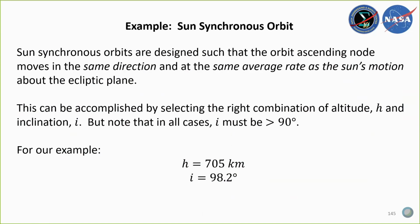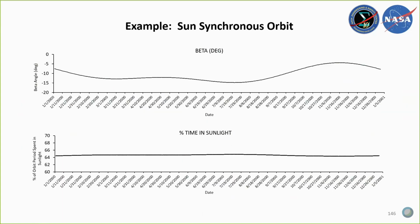They're designed, as I mentioned, so that the orbit ascending node moves in the same direction and at the same average rate as the sun's motion about the ecliptic plane. You can accomplish that by selecting the right combination of altitude and inclination. What I'm going to do here is show you the case for 705 kilometers altitude. That's not the orbit radius or the semi-major axis. That's altitude above the ground, and 98.2 degrees inclination.